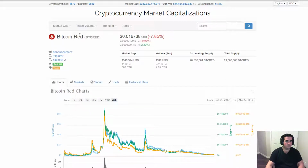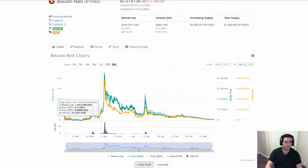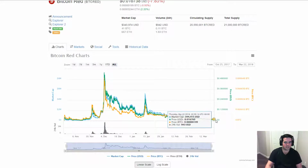Now, moving on, we've got Bitcoin Red, BTC RED. Now, Bitcoin Red is, in my opinion, dead. This is one of those altcoins that potentially forked off. And as we can see, way back in December, there was a huge influx of traffic to 55 cents from like 11 cents. So four times, 4x, 5x gains here, guys. And now we're seeing it pretty much sitting at like 1 penny.